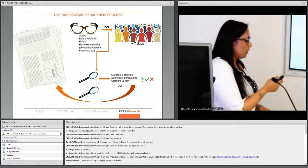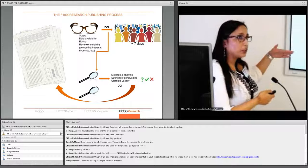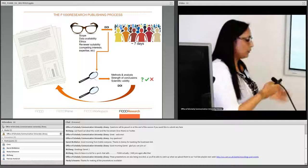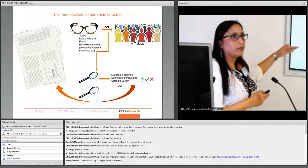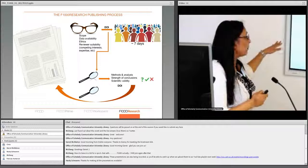And authors, if they choose to actually address this, will submit a revision. The revision will also be seen by the readers, and it will go back to the reviewers, and the reviewers can comment on the revised version. The important thing here is that the readers also see at the same time what has been said by the reviewers and what has been said in this paper.